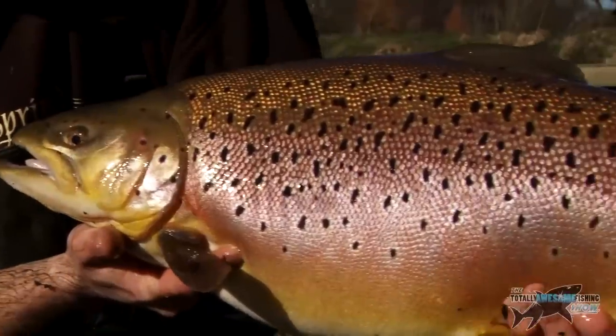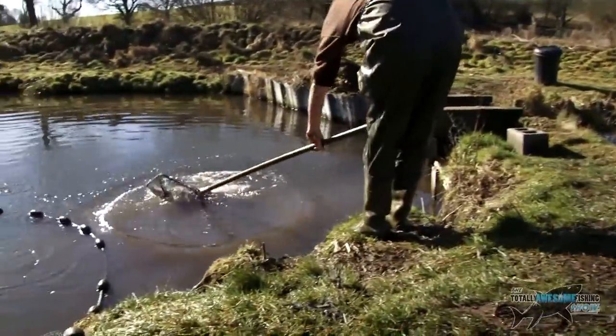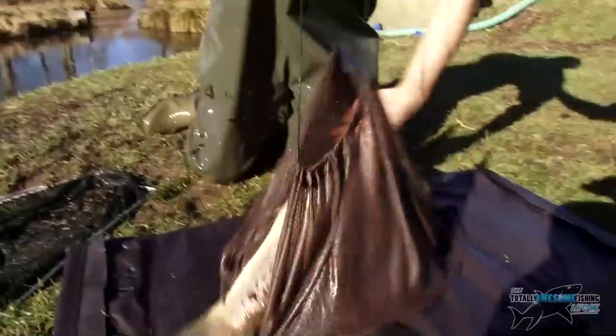deeper. And just look at the fantastic dots on this giant 20 pound brown trout. Beautiful fish back in the stock pond.